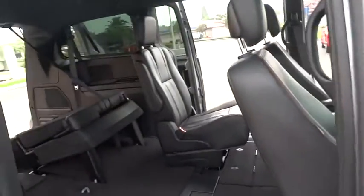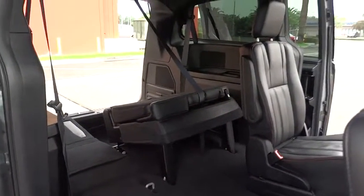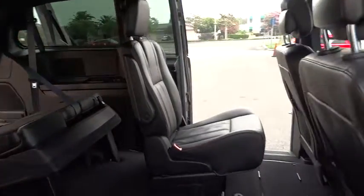disc brakes, universal garage door opener, rear defrost, front wheel drive. If you like it online, you'll love it in your driveway. Take it for a spin today.